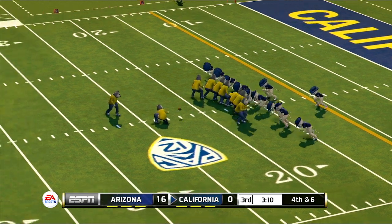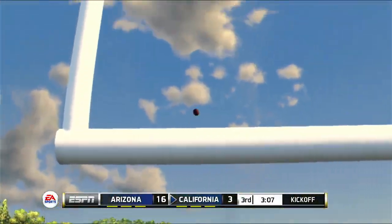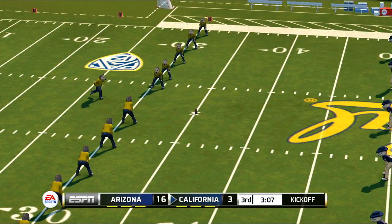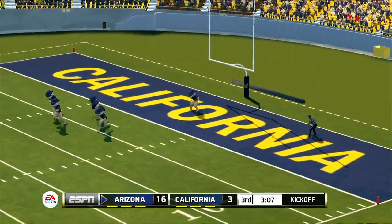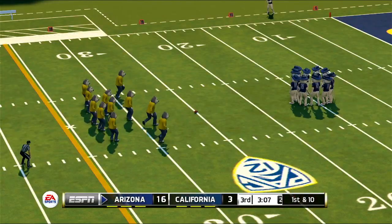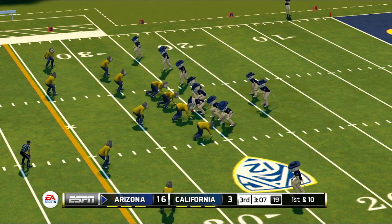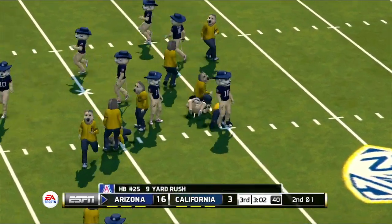So the kicking team is on the field. They'll try for three. He gets it up, and he's got it. To kick this one away. Excellent kick. This one's going to be down in the end zone for a touchback. We're about set to start things up again. He gets to about the 34-yard line.